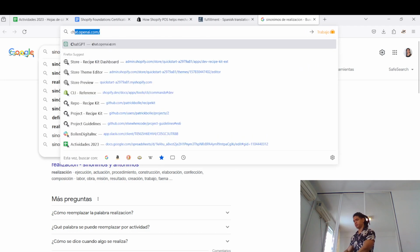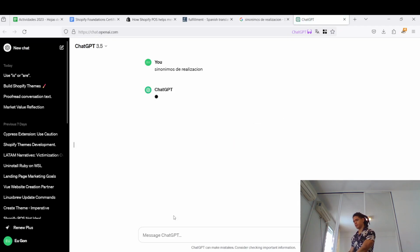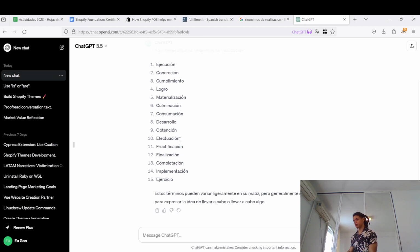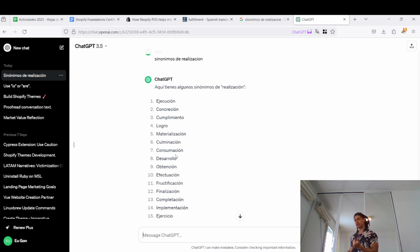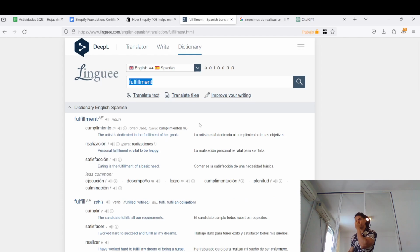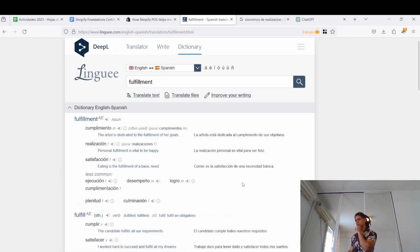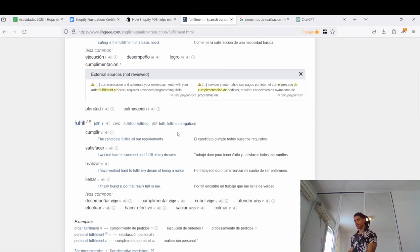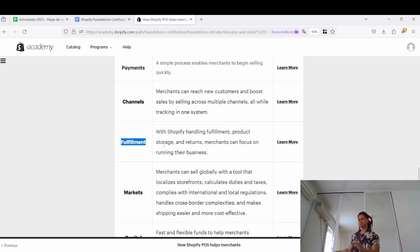I can ask ChatGPT about it. It's like, what the hell is it with this? ChatGPT, synonymous de realización: ejecución, cumplimiento, logro, materialización, consumación, desarrollo, efectuación, finalización. Fulfillment will be finalization in this context, right? Cumplimiento, fulfillment, cumplimiento. Okay. Exactly. Por el cumplimiento de la orden. In Spanish, cumplimiento. It's more like this. Fulfillment in Spanish is cumplimiento. ¿No? Entonces, tú completas la orden.